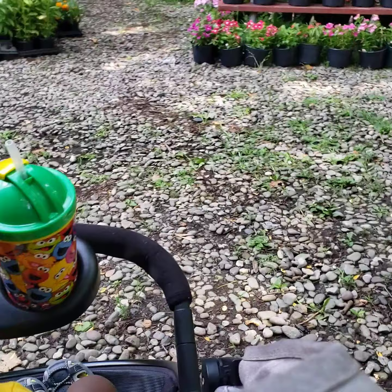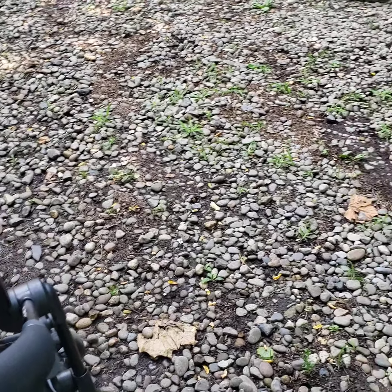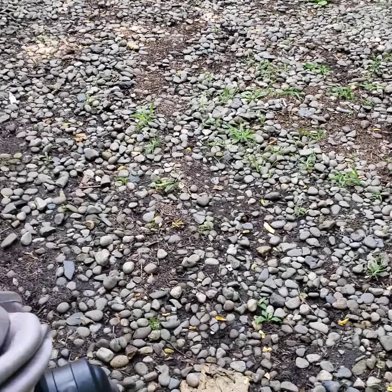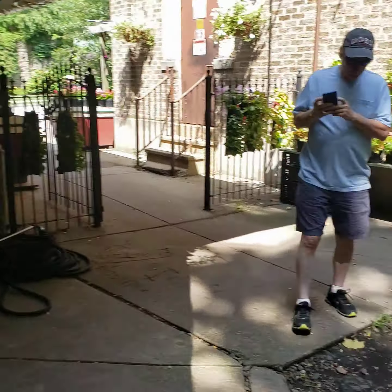Great stuff. I'm hoping I find a beautiful flower or something. It's hard for me because I have the push chair. It's hard for me to record and push the stroller on this side. So I might stop this right here. Or let's see if I could get in here. It's a little bit difficult to get through the stones. Push this through the stones, okay.